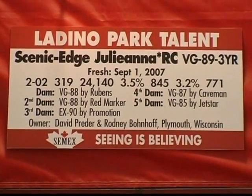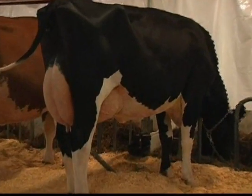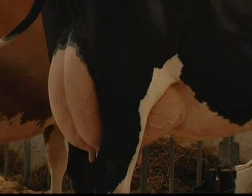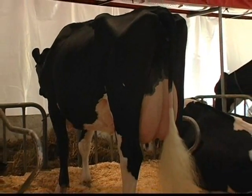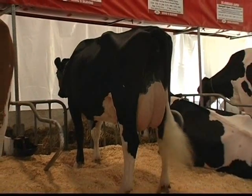Scenic Edge Juliana, a daughter of Ladino Park Talent, again another return appearance to the Walk of Fame. This is a cow that's fresh for the second time, and if you loved her last year, you're going to love her even more this year. She's just got a great, great mammary system, just about as good as you can make them. She's extremely high in the top of her rear udder. She's extremely strong in the fore udder attachment with a really great quality in cleft and seam in this udder.